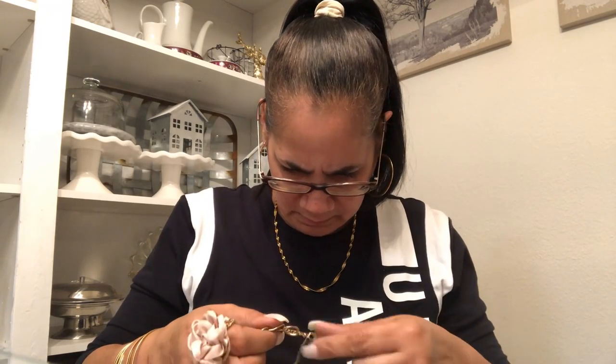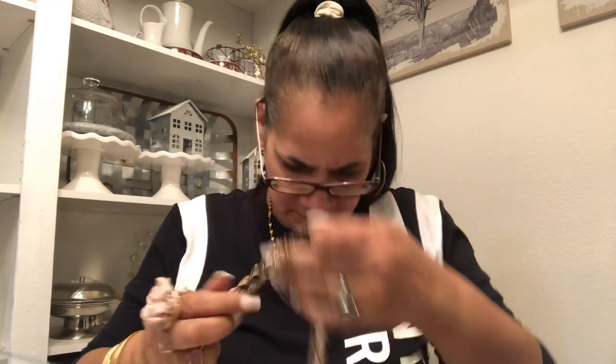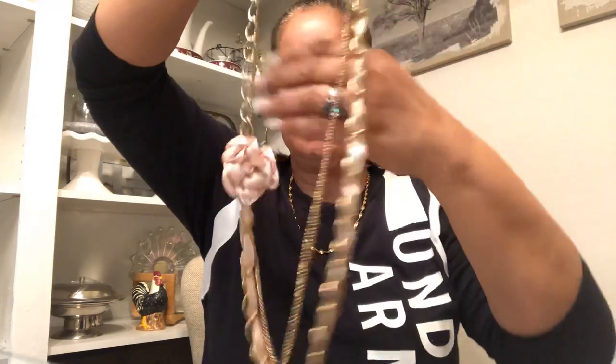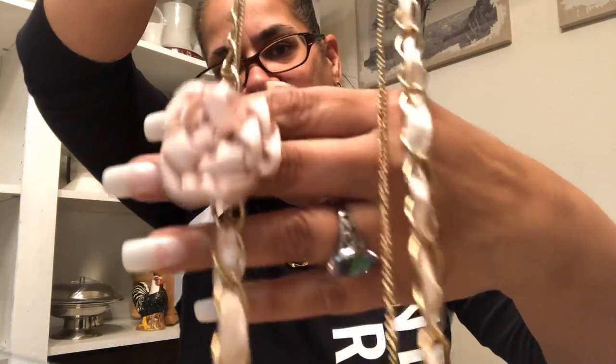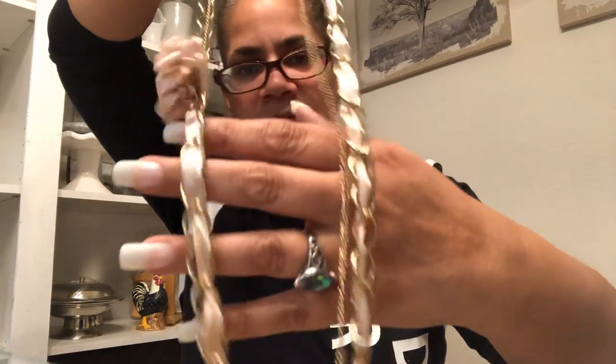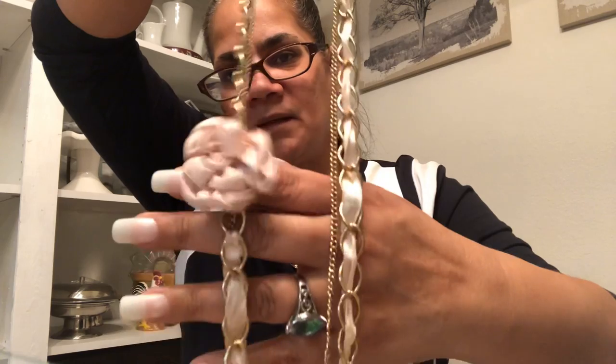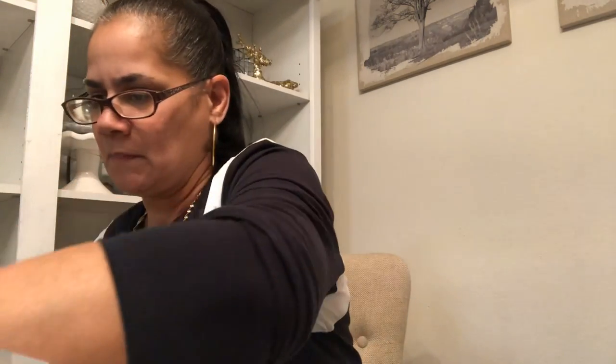Okay, this necklace isn't marked. But you know what? I wouldn't have been surprised if this was something like Betsy Johnson. Something odd, you know? Because look at that dumb flower sitting there. And a multi-chain. This reminds me of Betsy Johnson, late 90s, early 2000s, when she was making a comeback. Or trying to make a comeback.